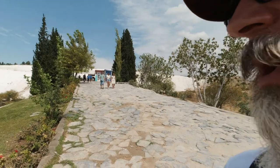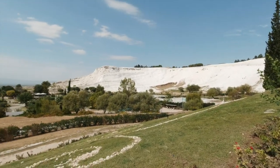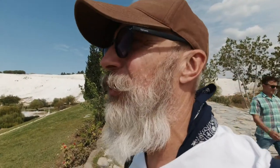These are the pools. You can visit the pools as well down there. And it's a very nice view into the valley there. I will jump into the pool.